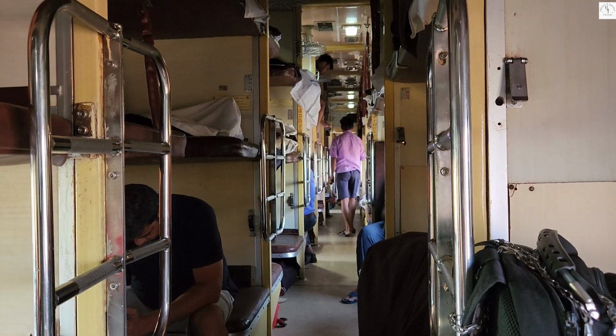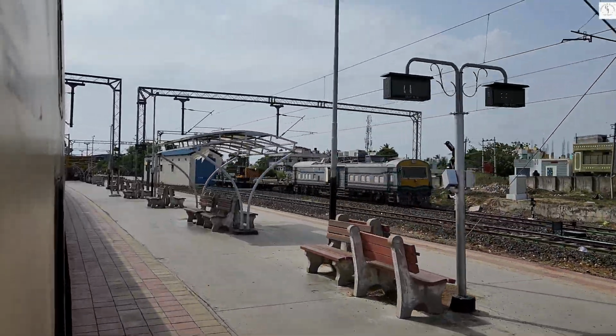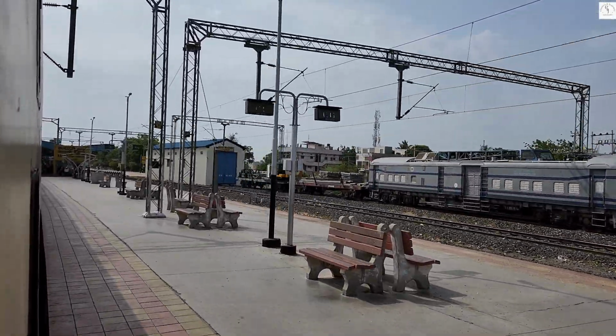So very good morning, and we have reached Kalaburgi Junction. We are in Karnataka right now and the train is late by 30 minutes. As far as sleep goes, it was comfortable. If you want to sleep late, then you can definitely sleep peacefully, no disturbance whatsoever.